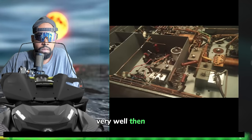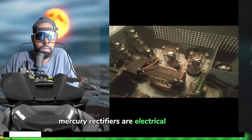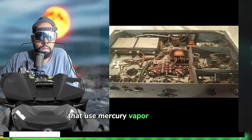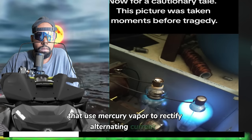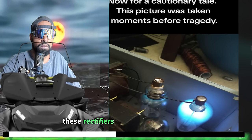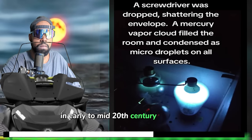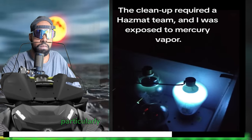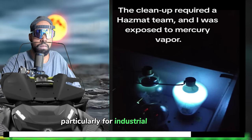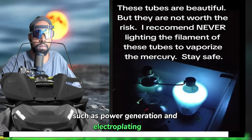Very well then, sir. Mercury rectifiers are electrical devices that use mercury vapor to rectify alternating current (AC) into direct current (DC). These rectifiers were commonly used in early to mid 20th century electrical systems, particularly for industrial applications such as power generation and electroplating.